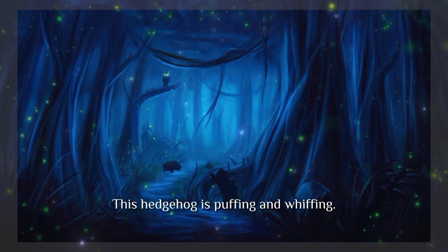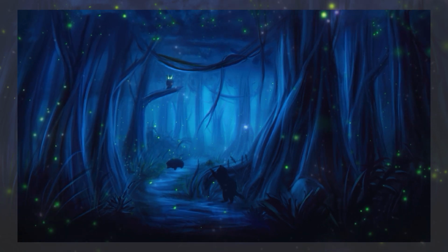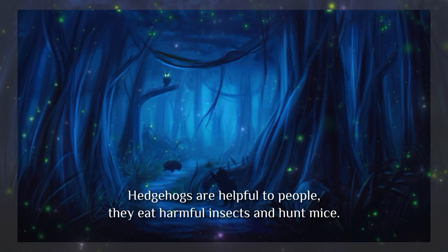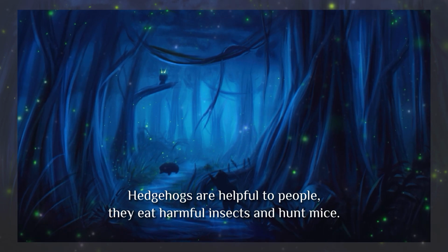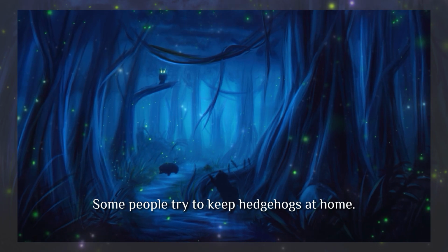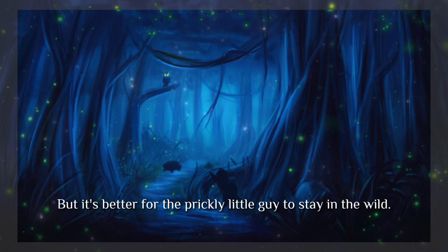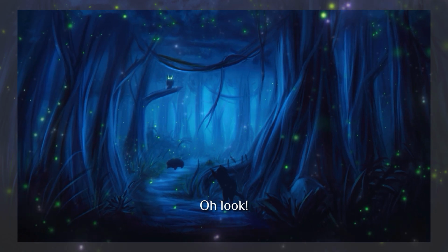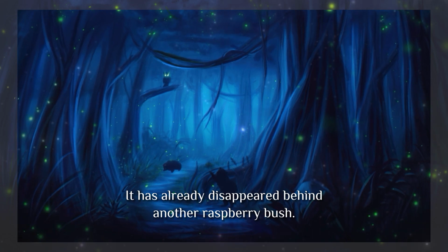This hedgehog is puffing and whiffing. It's in a hurry. It's time for him to find a meal. Hedgehogs are helpful to people. They eat harmful insects and hunt mice. Some people try to keep hedgehogs at home, but it's better for the prickly little guy to stay in the wild. Oh, look! It has already disappeared behind another raspberry bush.